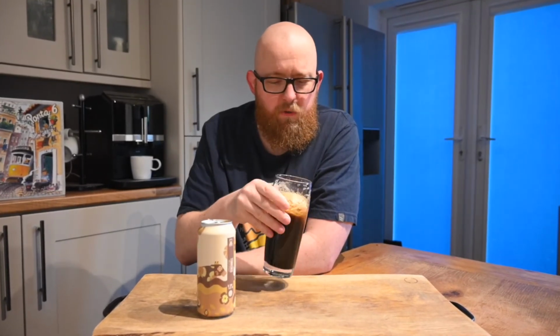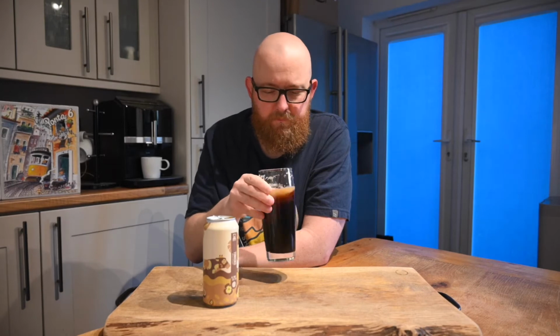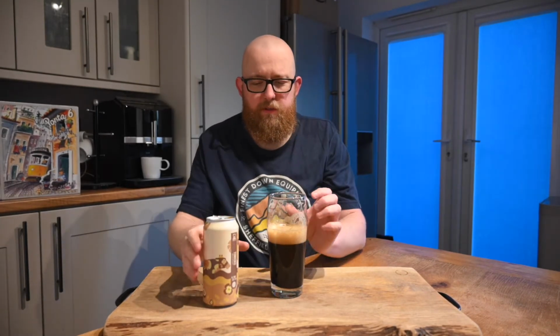Oh, there is a lick of chocolate in the back there. Kind of a darker, deep chocolate note. Touch of vanilla. And quite a bit of a boozy finish, but not massively. Yeah, it's got a bit of a boozy chocolate truffle thing going on. That does smell really good. Right, let's get the rest of the can in.